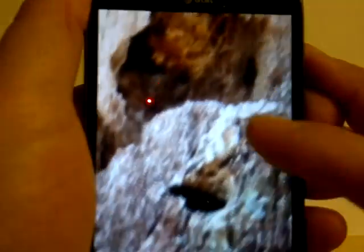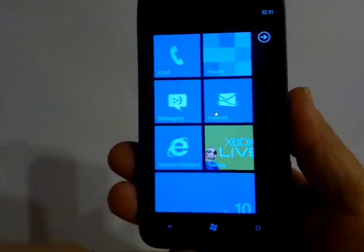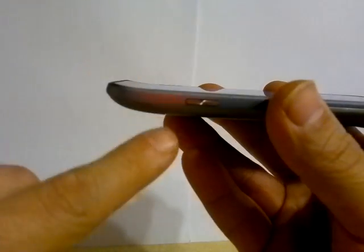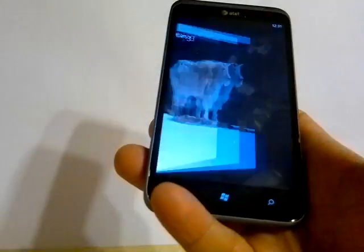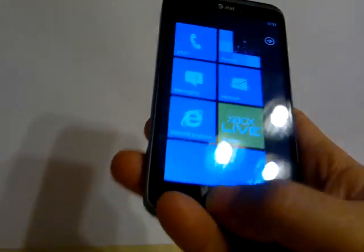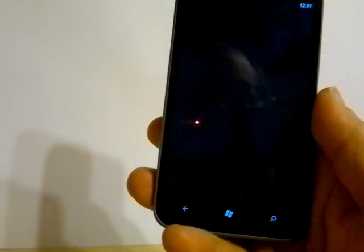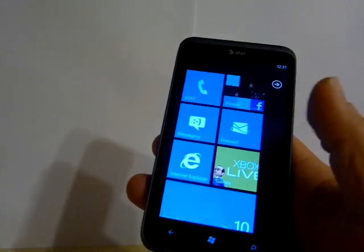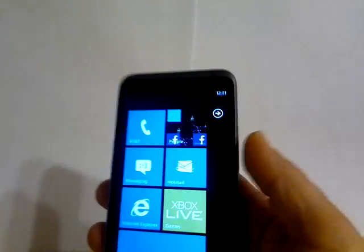So if you're looking for a camera, the Titan's probably going to be your way to go. Let's get back to the main screen there. The only other thing with the Titan as compared to the Lumia is you could see there's a kind of lip there, or curve. When you first pick it up, you're going to have to learn how to hit those Windows Phone buttons the right way. You'll find yourself for about the first week stabbing the top or the bottom and getting kind of frustrated that it's not doing anything just because it's not flat.